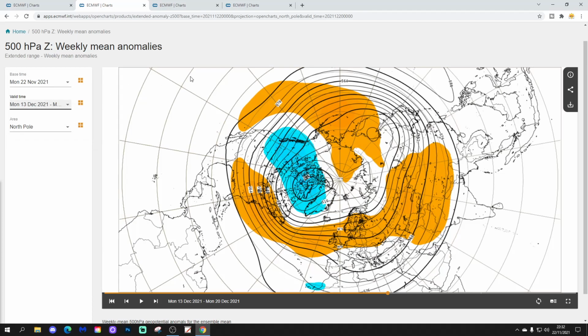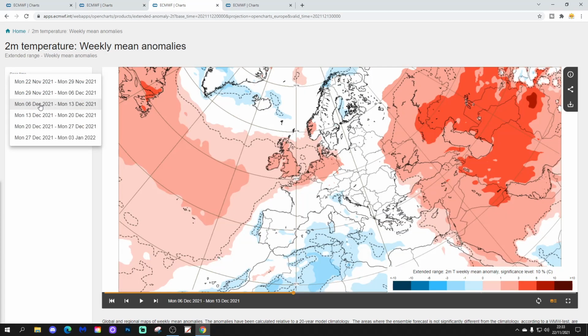The 500 millibar height anomaly looks like that. So just suggesting quite a big ridge there building in from the Atlantic into much of northern and western Europe. Jet streams probably going to be going up there. And I would have thought some lower pressure slightly down across southern parts of Europe.